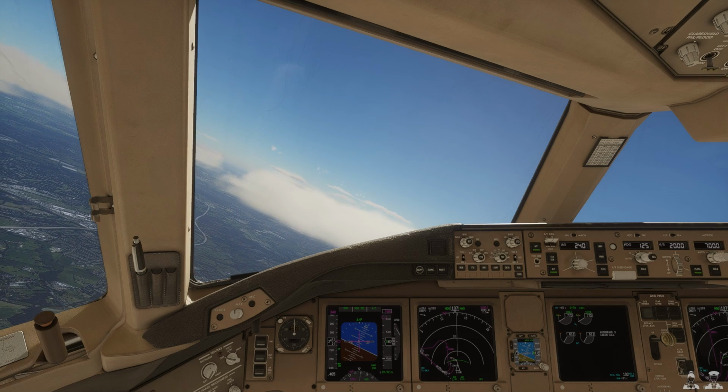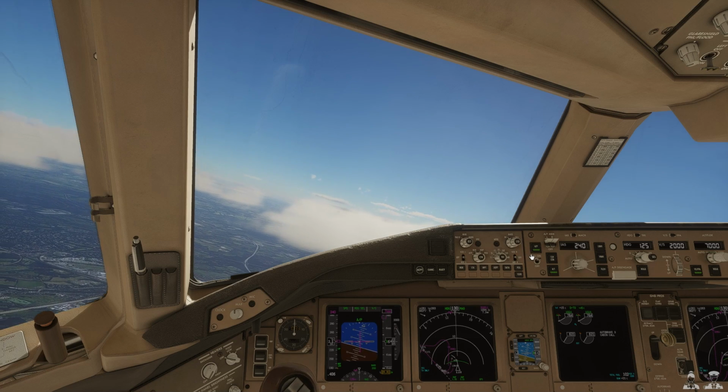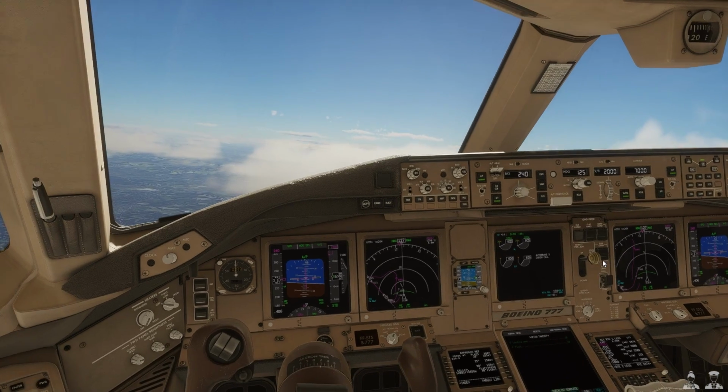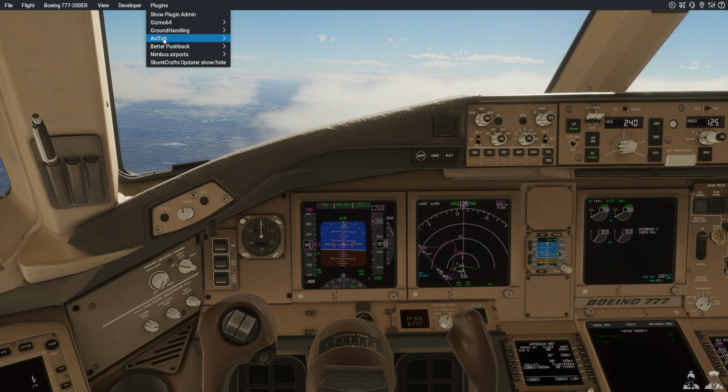Like I said, the new VNAV has been implemented. It works fine. Nothing really to complain about. There are a couple of bugs with the aircraft because it's still in beta, but nothing major. You can happily fly this from A to B without a problem.